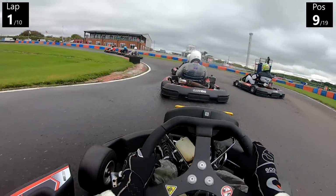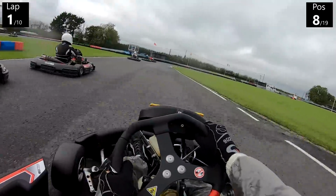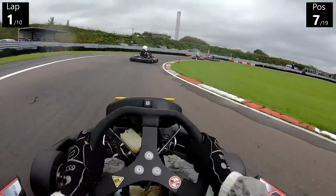We've got that lighter grey shade now, as it has certainly dried out. Into here though, I'm up the inside, and I just don't get the grip, just kind of slows down. But I do get the move done, thankfully. Lose a bit of time.